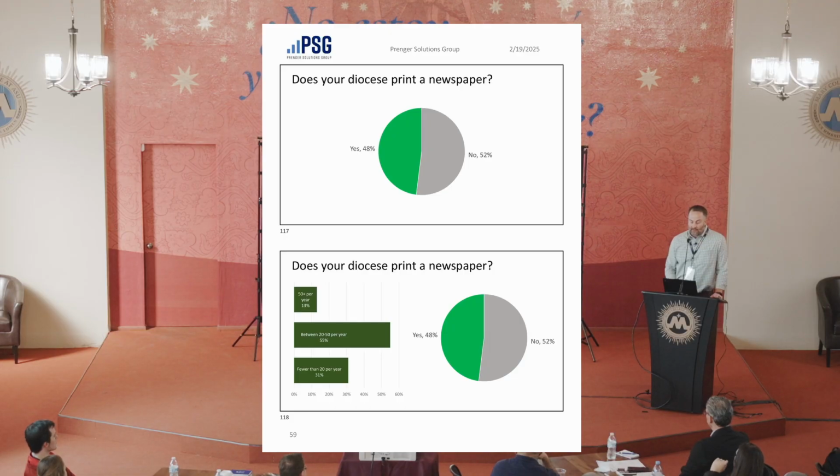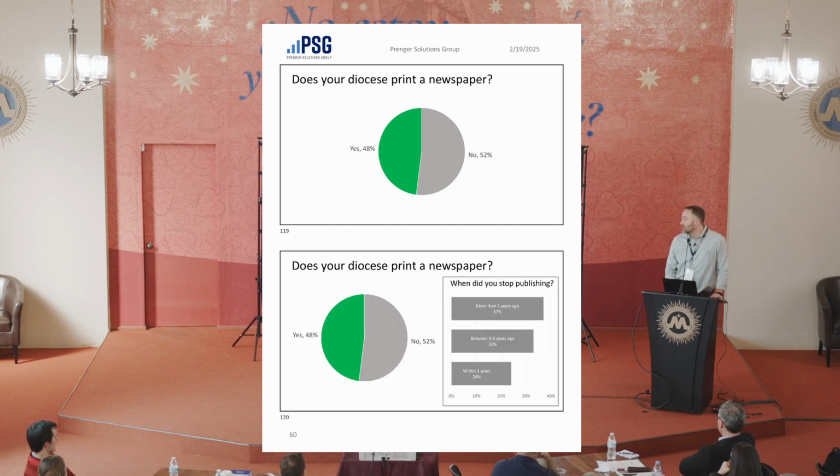The Catholic Church is slowly coming around to that. Half the people that are still printing are doing maybe bi-weekly, okay? Many of them are doing fewer than 20 issues a year. We asked, when did you stop printing? About 40% was more than 5 years ago. More than 50% within the last 5 years across the bottom, right?